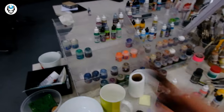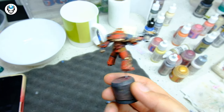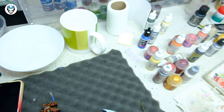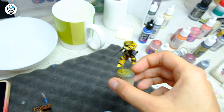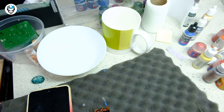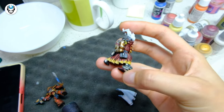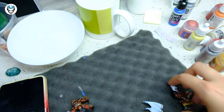Okay, guys, so let's talk about some other miniatures we have here. This is Edita's work. She flew away from the room, so these are some Space Marines on level 5. And the bases, every base is quite spectacular.